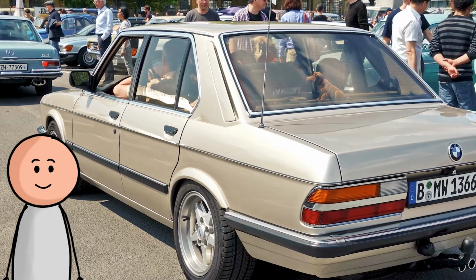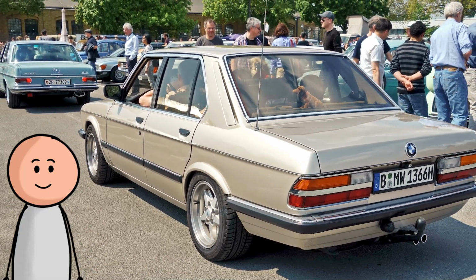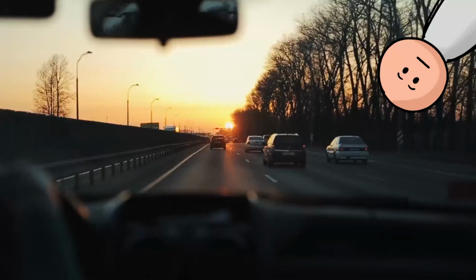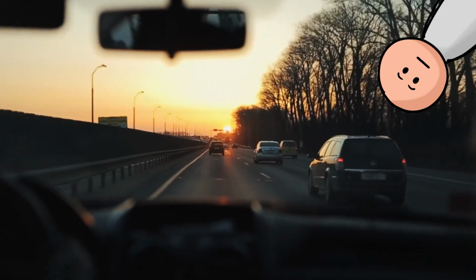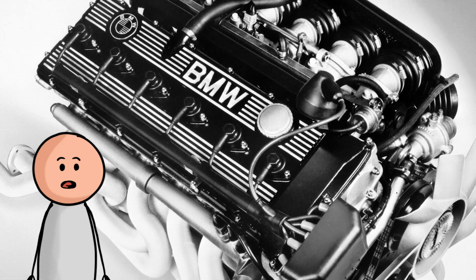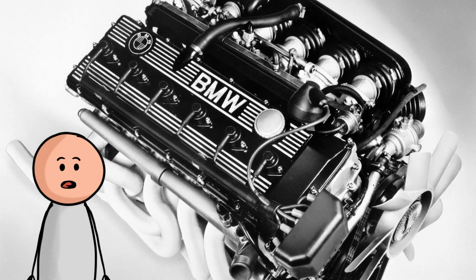The first M5 we got to drive was the E28. It was birthed as a faster version of the E28 5 Series. As an executive in the late 1980s, if you wanted to get home faster than usual, the M5 E28 would do just that. The first M5 was produced from 1985 to 1988. It was special because BMW fitted the 3.5-liter straight-six engine from the M1 supercar under its hood.